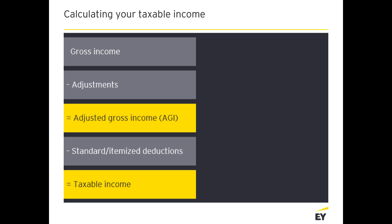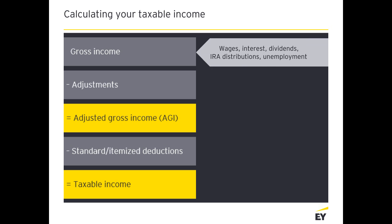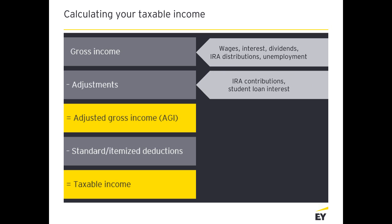Basically, here's how your taxable income gets calculated. Take your total or gross income for the year, which may include things like taxable wages, interest, and dividends, and subtract any adjustments you're entitled to. Some adjustments are for deductible contributions you've made to certain savings accounts, like a traditional IRA or health savings account, and qualified student loan interest. There are other types of adjustments as well. When you subtract adjustments from your gross income, the result is your adjusted gross income, or AGI.